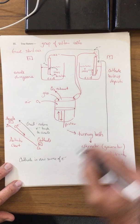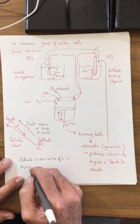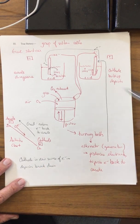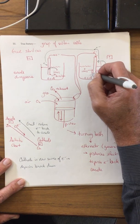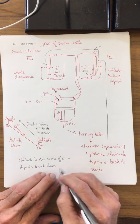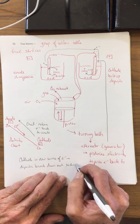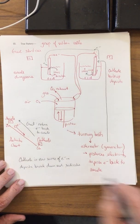All these deposits that we formed are going to break down. So the deposits break down, and in so dissolving, these guys are going to become the ions again. So they break down and dissolve. So we'll say they redissolve because they were previously ions, they formed these deposits, and they're going to redissolve.